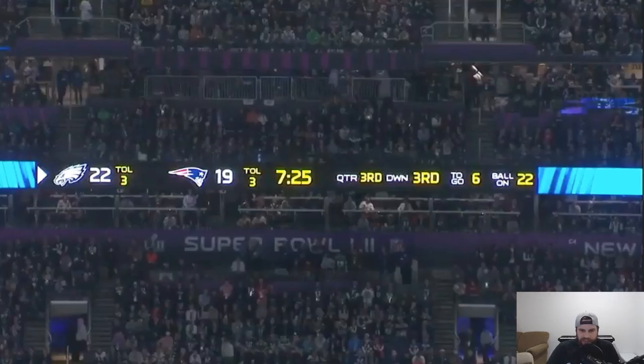Throughout the game, if you go back and look at it, you'll notice that Zach Ertz is probably the most important receiver on this team. He was constantly targeted in man situations, constantly targeted on third down, and here on this 3rd and 6, just outside of the red zone, the Eagles were looking to do the same, and the Patriots knew that.